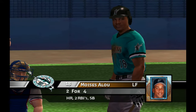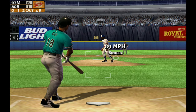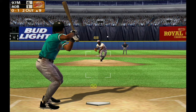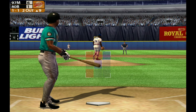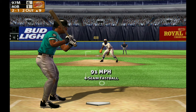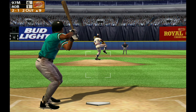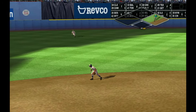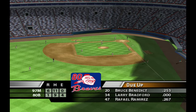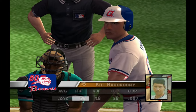Next up, Moises Alou. In there for a strike, and it's 0-1. Here's the pitch. Ball. Takes low. Gathers it in with his glove. 1-2-3, and the inning is over. Going into the bottom of the ninth, the score is 6-1. The Braves will send up a pinch hitter.